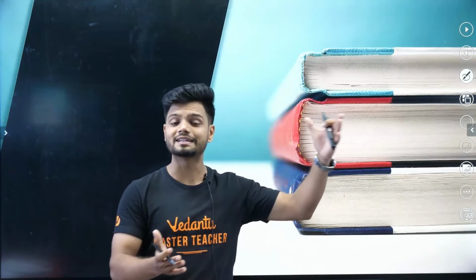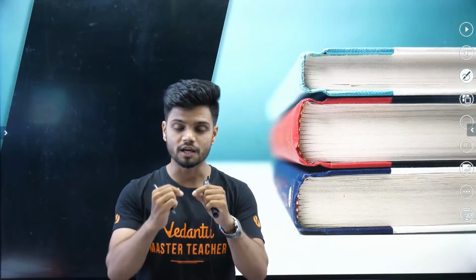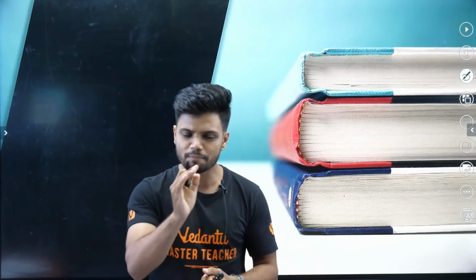If I ask any NEET aspirant out there, which is the main reason for the decrease in marks in your NEET examination, some might say that it is because of not solving enough PYQs. Some might say that it is because I've not done enough mock tests or I've not covered the entire syllabus. But do you know which is the main and biggest reason for the decrease in marks in your NEET examination? That is negative marking. Let me prove it to you.